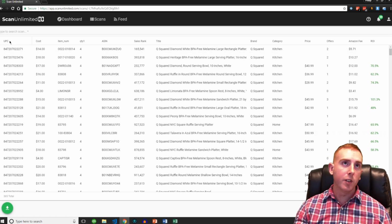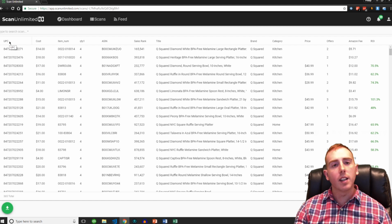This is what it looks like. If you remember, it was a UPC identifier, so not ASIN or ISBN. It was a UPC column and the cost column. So it was brought in here. And remember the custom columns we picked.